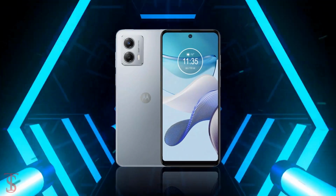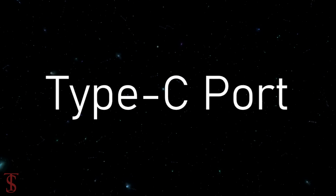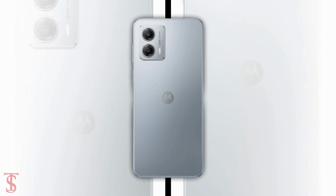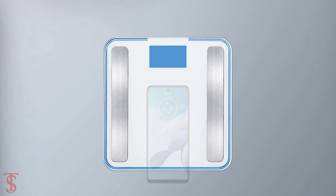The connectivity option on the phone includes dual SIM 5G, dual band Wi-Fi, Bluetooth, GPS, 3.5mm headphone jack, and a Type-C charging port. The physical dimensions of the smartphone measures at 162.7 by 74.6 by 8.2mm, and it weighs around 183 grams.